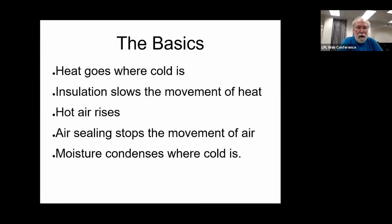The basics of what we're up against is heat goes where cold is. Insulation slows the movement of that heat, but can't stop it. Hot air rises. The air sealing stops the movement of air. So we can stop the movement of air, but we can't stop the movement of heat. And most problematic is that moisture condenses where cold is. We'll talk about that as a diagnostic tool, actually.